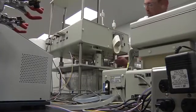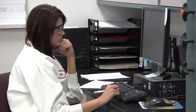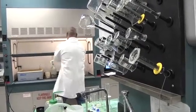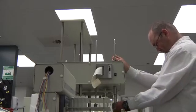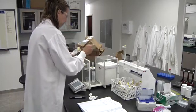Some of these tests include normal microbiological tests, such as E. coli, staph, yeast, mold, and a myriad of others. They also include tests for heavy metals such as arsenic, cadmium, lead, and mercury. This all takes place well before we even begin to blend raw materials for production.